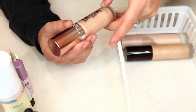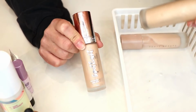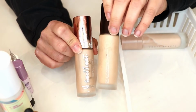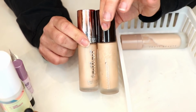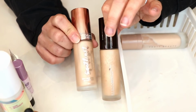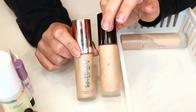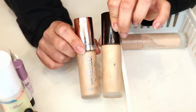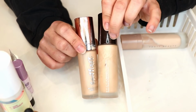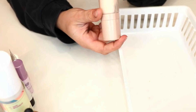Now I've got the Physicians Formula Spotlight Illuminating Primer. I'm going to get rid of this one, and I'm actually going to keep the Becca. This is the Becca Backlight Priming Filter, I think is the name. These are basically the same thing, though. I'm only going to get rid of the Physicians Formula because I think it's older than the Becca one. I probably should get rid of both of these because they're hella old. You can see the pigmentation on the side of the bottle. I'm going to get rid of it. They're both going bye-bye.